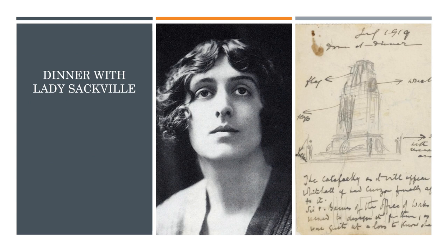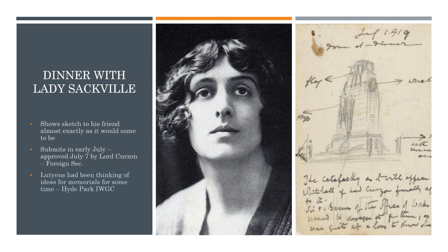Anyway, when Lutyens is asked to design a memorial, the idea of a cenotaph seems to enter his mind almost immediately. The very same day that he is approached by government to design a memorial, he has dinner with his friend, the writer Lady Sackville, and he shows her a sketch of his design that he'd already completed. Amazingly, this design hardly changed at all in the weeks that would follow. He submitted his design in early July, and by the 7th, it had been approved by the government. It's worthwhile bearing in mind that he'd been thinking of ideas for some time, given the Hyde Park plans that he'd been involved in. And so it's likely that even though he designed this extremely quickly, he had ideas of a memorial to the war dead for quite some time.